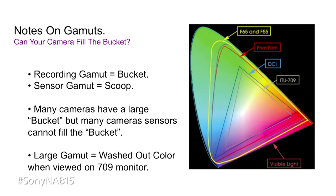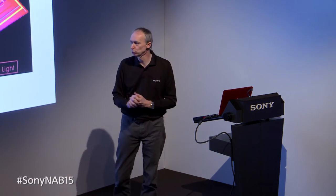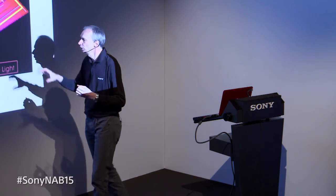The F55 is one of the few cameras on the market right now that can actually fill this big recording color gamut. Many cameras out there on the market cannot fill that recording gamut. They may be sold and marketed as having a big color gamut, something like S-Gamut, but the sensor itself, because of the color filters used, can't actually fill that. So in effect, you're wasting a lot of data. Your bucket is only half full.